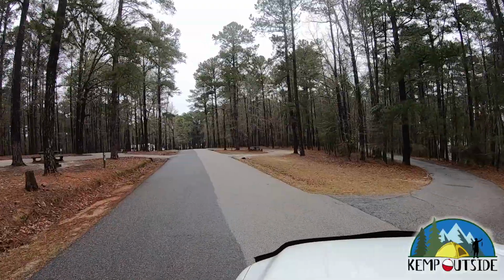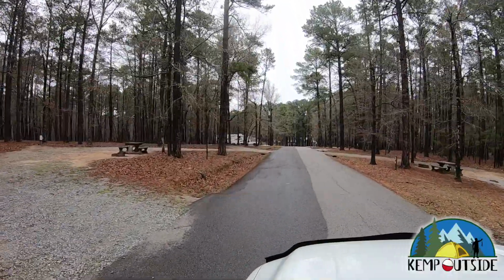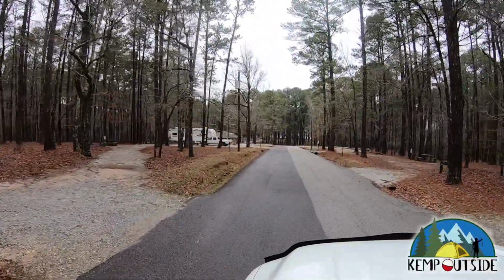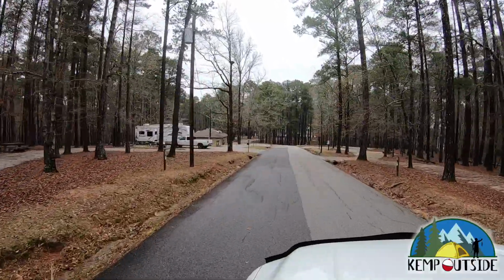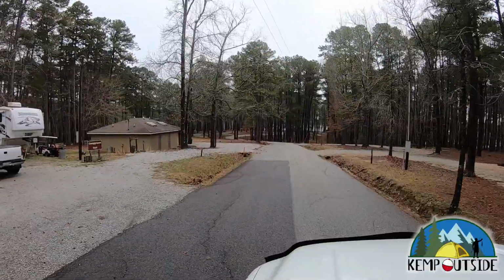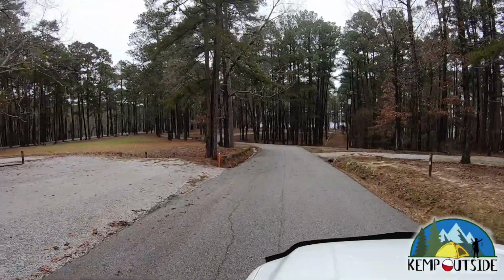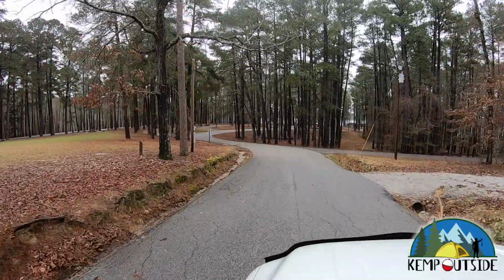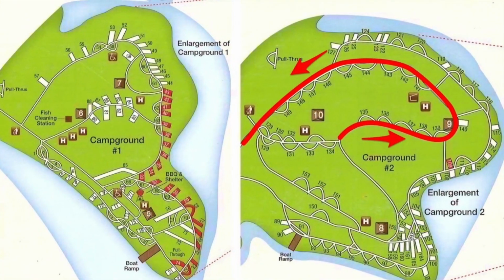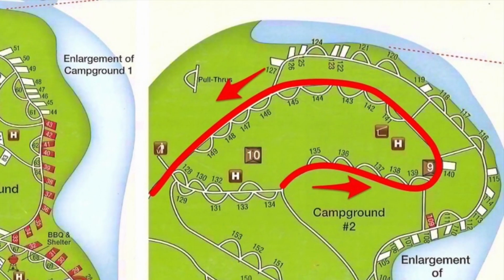And we're going to pass 128, 130, and 132 on the left, and 129, 131, 133, and 134 on the right. These are all pull-through sites. I'm passing a campground host there, as well as restroom facility number 10. And that's site 134 to the right. And as we come down the hill, we're going to finish this loop where we pass sites 135 through 149 again.